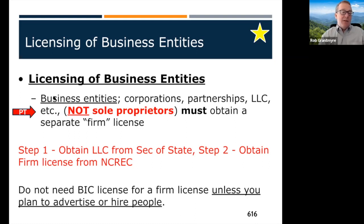So if you have a business entity, either a corporation, a partnership, or probably what's most common, an LLC, and you want to be paid as that entity, right? Right now I have an LLC, but I don't get paid to the LLC. Everyone pays me as just Rob Grantmeyer, sole proprietor. That's how I get paid. If I wanted to be paid to my LLC, I would need to take one more step, which is get my firm license with the North Carolina Real Estate Commission.